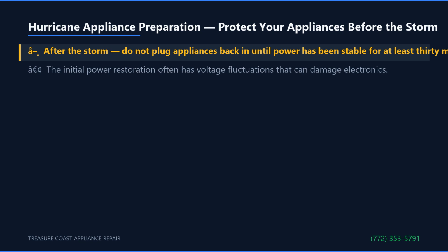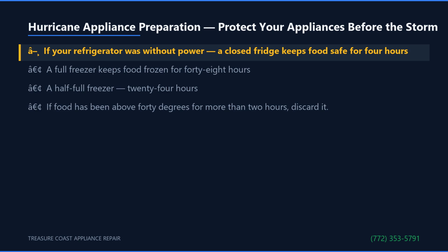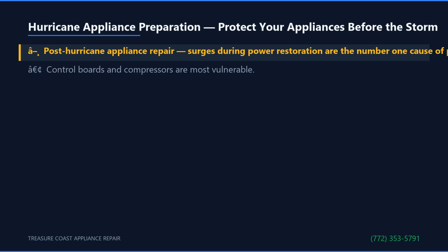If your refrigerator was without power, a closed fridge keeps food safe for 4 hours. A full freezer keeps food frozen for 48 hours. A half-full freezer, 24 hours. If food has been above 40 degrees for more than 2 hours, discard it.